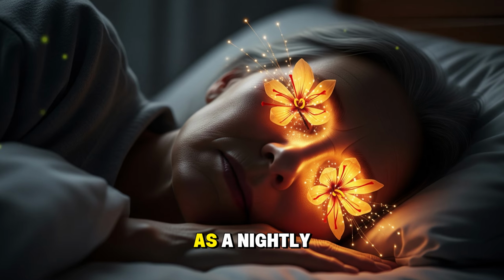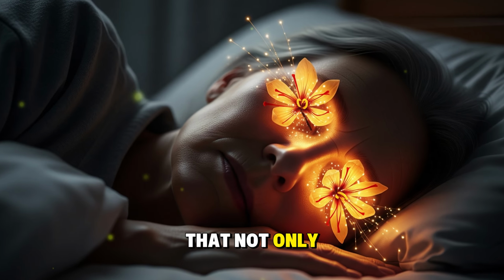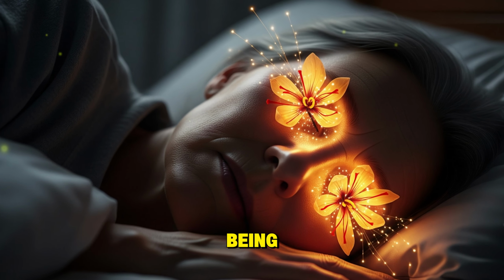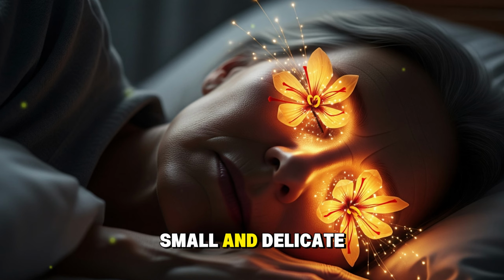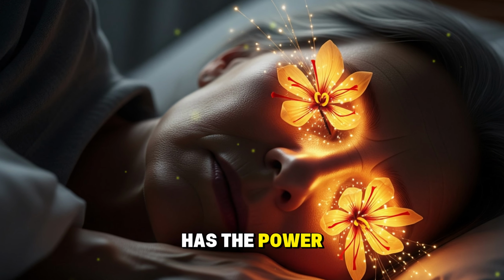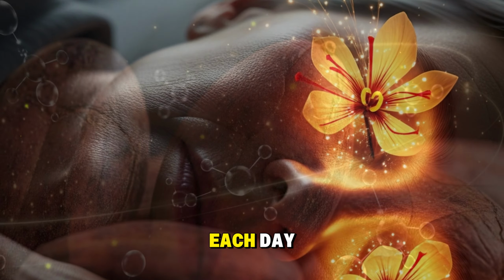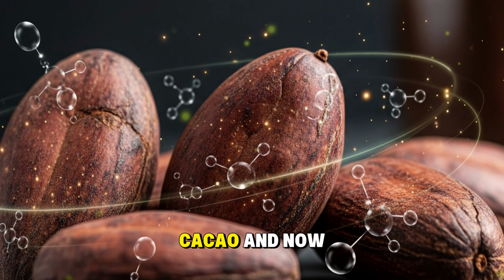Think of it as a nightly ritual that not only protects your vision, but also supports your overall well-being. For something so small and delicate, saffron has the power to make a life-changing difference in how you see the world each day. 8. Red Sea Cacao.